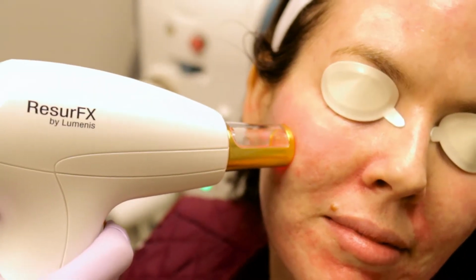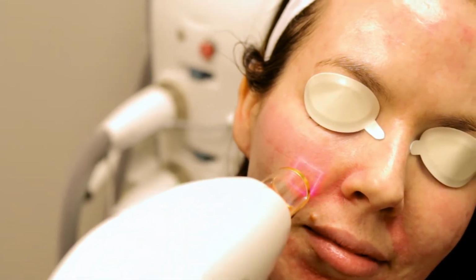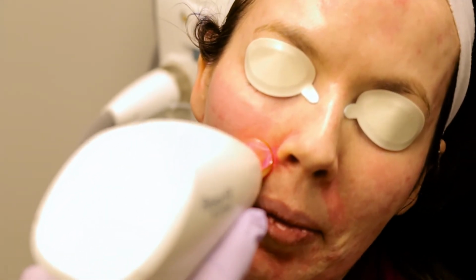Both of these treatments are awesome separately, but we can do them together. So that's gonna give you the best overall treatment, just because we're gonna target the red that you have on your face, and then we're also gonna work with stimulating collagen, things like that to help with the other stuff. So when you do both of those lasers together, it's called the Photofabulous.